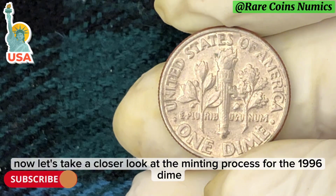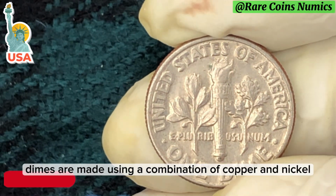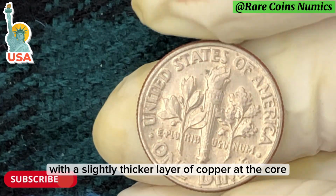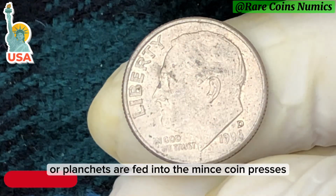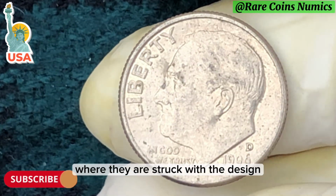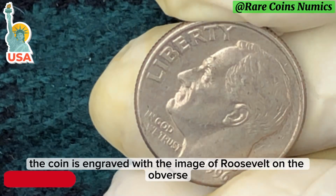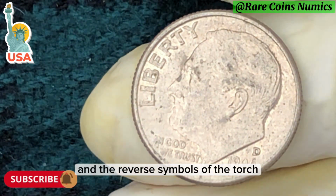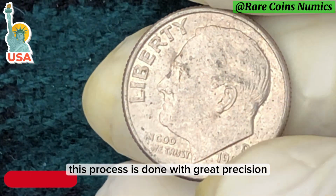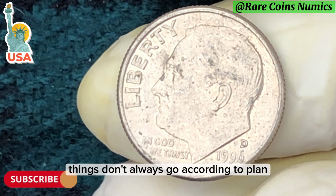Now, let's take a closer look at the minting process for the 1996 dime. Dimes are made using a combination of copper and nickel, with a slightly thicker layer of copper at the core. The blank metal discs, or planchets, are fed into the mint's coin presses, where they are struck with the design. The die that strikes the coin is engraved with the image of Roosevelt on the obverse and the reverse symbols of the torch, olive branch, and oak branch.